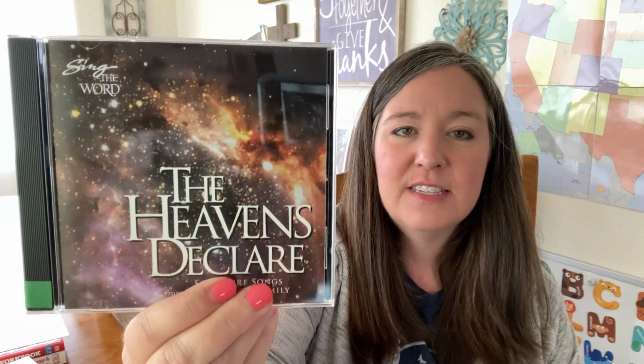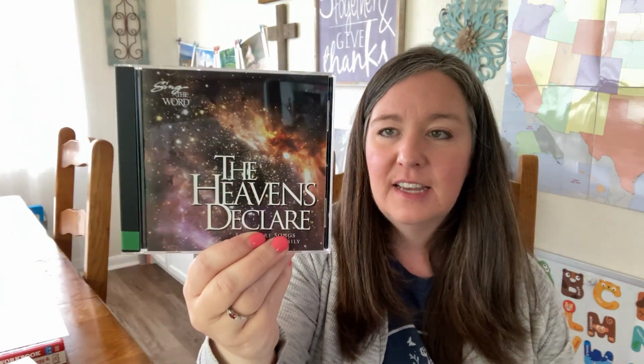The last part for the Bible section is the CD, The Heavens Declare. And the nice part about these CDs is that you can use your regular CD player, but you also get a digital download of the audio. And so you can put it on your phone and then put it on your Bluetooth speaker or your sound bar on the TV or whatever it is that you use at home. So you don't have to use the CD, but it is a nice option to have if your internet's not working or something like that.